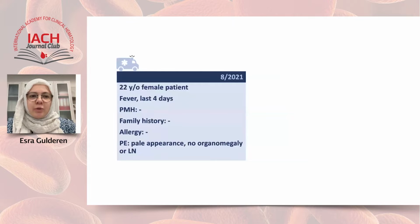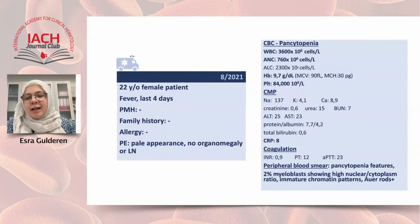In August 2021, a 22-year-old female patient presented to the emergency room with persistent fever for the last 4 days. Past medical history was unremarkable, and physical examination revealed no findings except for pale appearance. Initial workup showed pancytopenia; complete metabolic panel and coagulation parameters were within normal limits. In peripheral blood smear, we observed pancytopenia features together with 2% myeloblasts showing high nuclear to cytoplasm ratio, immature chromatin patterns, and positivity for Auer rods.